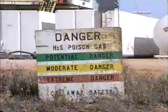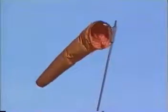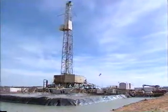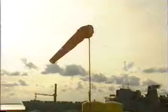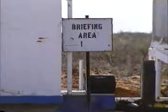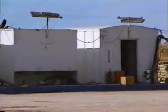OSHA requires your employer to eliminate or reduce hazards in the workplace through engineering controls. One of the most widely used is ventilation, either natural or mechanical. Natural ventilation is provided by normal airflow. When relying on natural ventilation, note the direction windsocks, streamers, and flags are blowing so you'll know the safest way to escape in case of an emergency. In addition, living areas should be located upwind of potential gas leak areas.